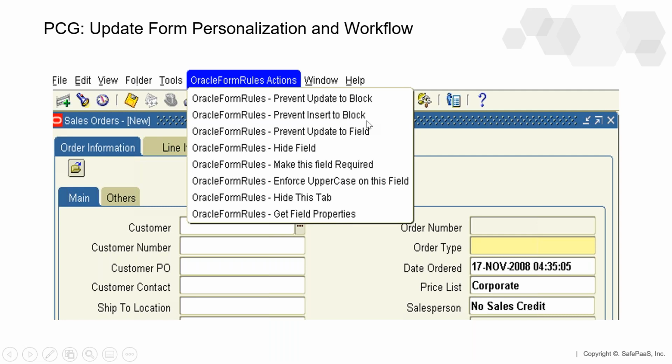There are 4 types of rules, and form rules is the popular one. Again, as I said earlier, it has always just worked on the legacy forms. It does not work on HTML forms or the newer JSP pages. So that's going to be the challenge. And what do you do if the system is shifted? Fortunately, it's not a new challenge for us.